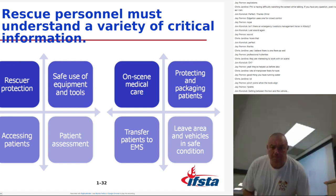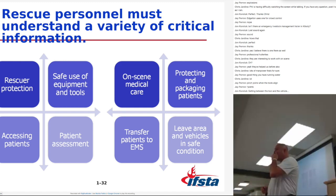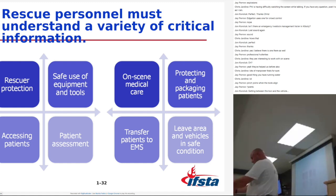Jay was saying another thing is pinch points, like when the tools align, or getting between the tools and the vehicle. Yeah, absolutely, good one, pinch points. Anyone that's used those jaws, if you don't go in the right spot, you need to know when those things break open, where's the door going to go? Are you going to be on this side so that when it pops out the door's coming out to hit you? Or is it going to swing back this way and hit you? It's got to be slow. Every car is different, every situation is different, but that's a part of knowledge, and you gain that through training, by constantly trying out the tools and knowing how to operate them.